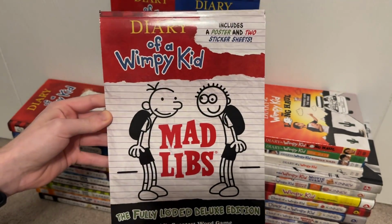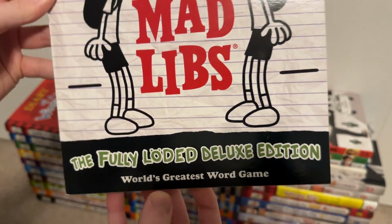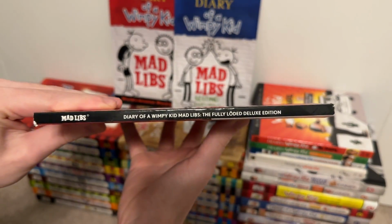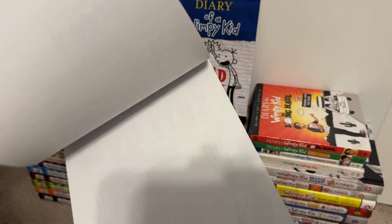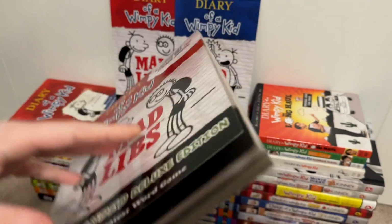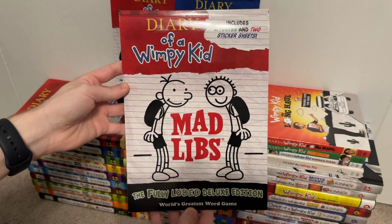So first, here is the Mad Libs, the fully loaded deluxe edition, the world's greatest word game. Nothing on the spines here, but here is the top, and then here is the back. I'm just gonna do a little flip through here. There's some stickers there, and there, and then here are the pages. Don't think there was anything behind it. No. Just stickers, or I think that might be a poster, and then the stickers I just showed here, and then the pages. So there is that.